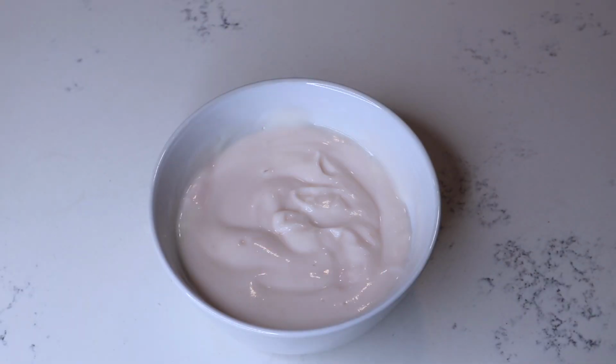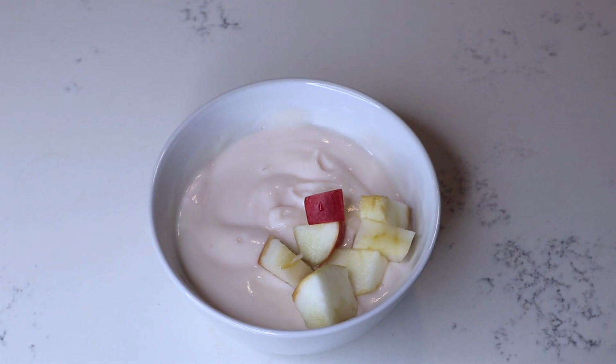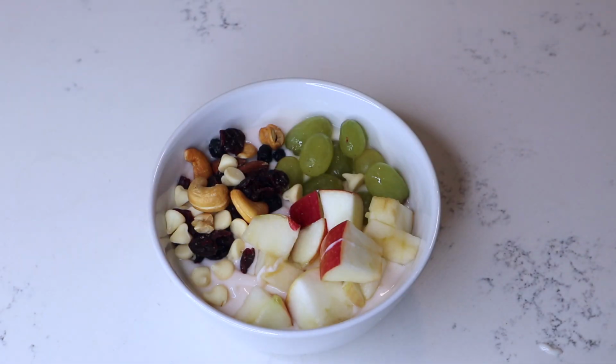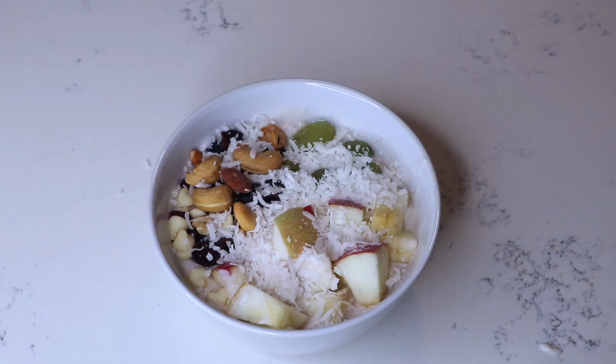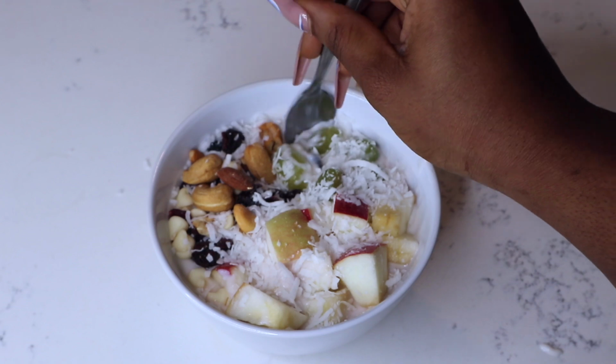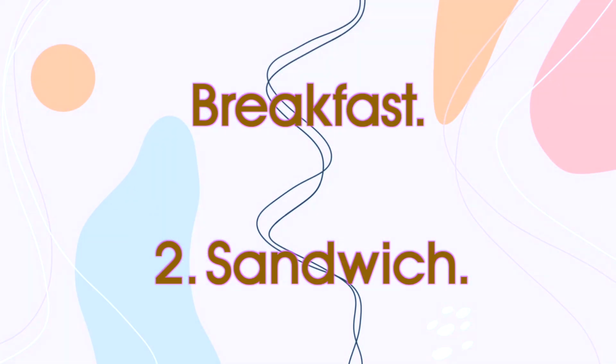So for breakfast, I start with yogurt, some Greek yogurt, which is very high in protein. I add some apples, which is high in fiber, and some grapes that are high in potassium, so you know that you're getting your nutrients right. I added some nuts, some cashews, some raisins, and then some coconut flakes, and that is so delicious and so filling, yet so nutritious for you. So make sure you try this out and let me know what you think.